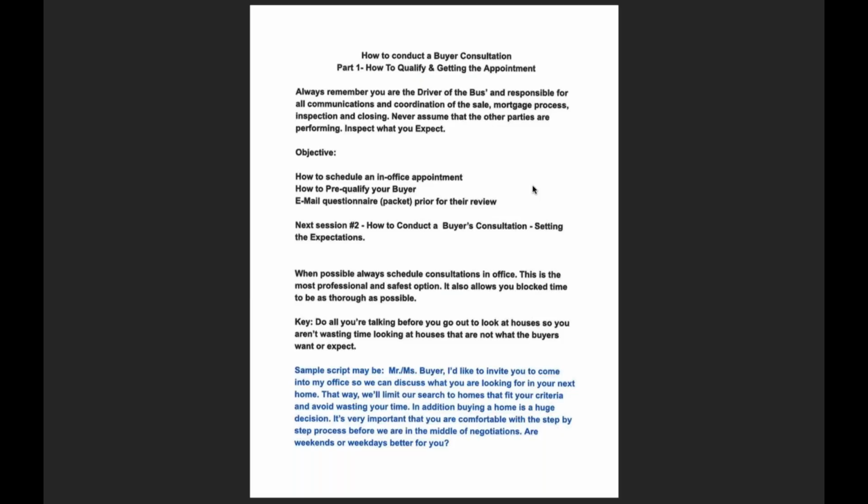Never assume that the other parties are performing. One of my great old school sayings is inspect what you expect. I don't know how many times I've heard from different agents along the process or the lenders, and the lenders really are probably the biggest deal. They don't communicate like they should. Sometimes the packet's not turned in, sometimes the paperwork's not turned in.